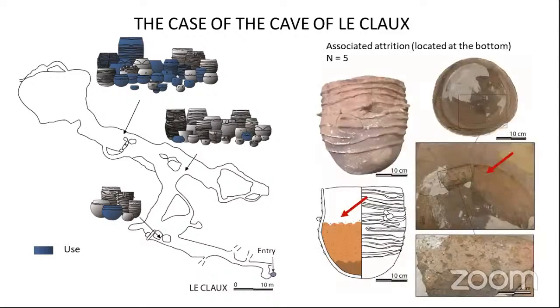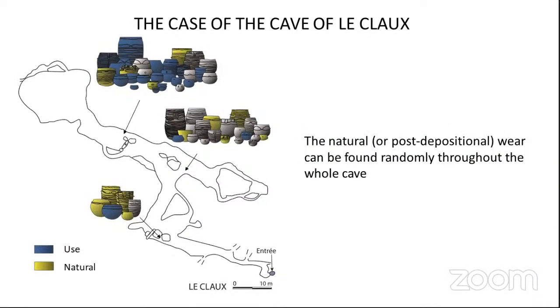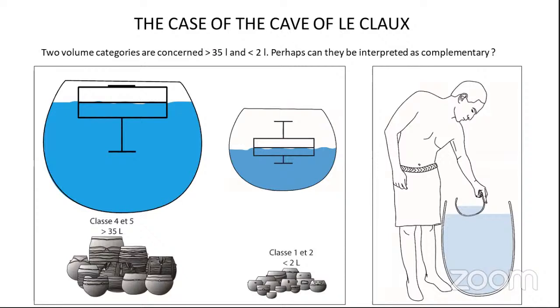Some vessels also showed attrition located, or attrition following filling limits. When the rest of the wear identified as natural is put into perspective, we can see that the vessels bearing them can be found randomly in 3 groups of vessels found in the cave. Furthermore, by measuring filling limits, one can see that bigger vessels are on average filled to a fuller capacity than the smaller containers. One can wonder if the smaller pots were used to draw from the bigger pots.